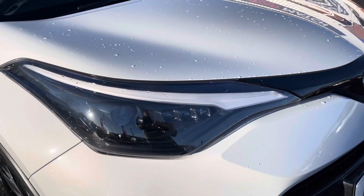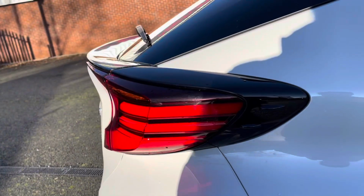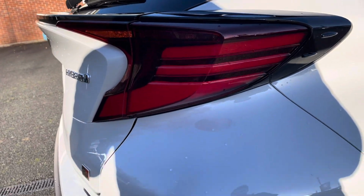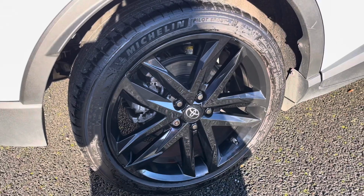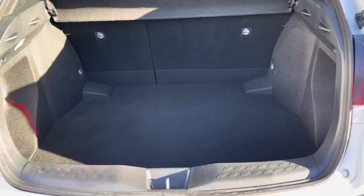Headlights are super easy to use thanks to the auto function, so you'll never worry about them not being on. Your brake lights are LEDs, so they're super bright, you'll get great visibility. Here's a close look at your 19-inch black machine alloy wheels. The boot is packing plenty of space, but you do have 60/40 fold down seats should you need more.